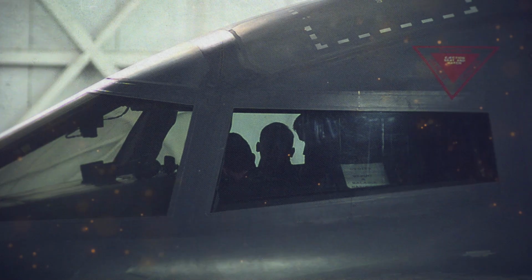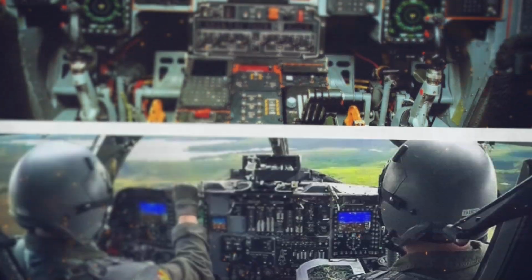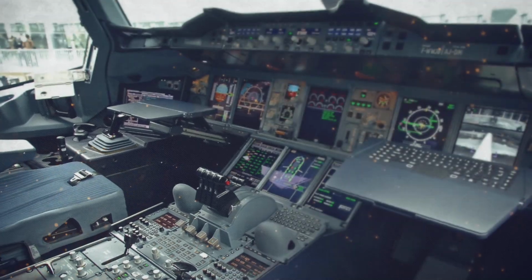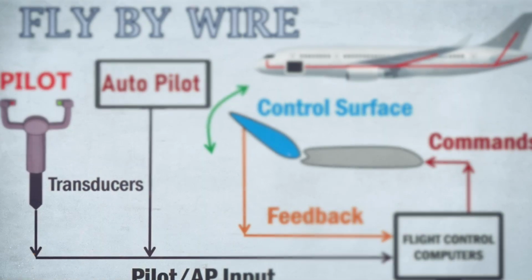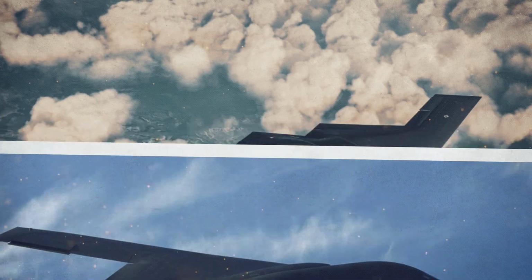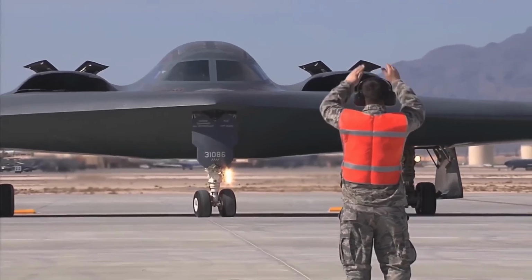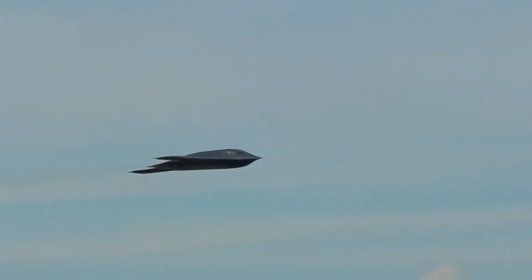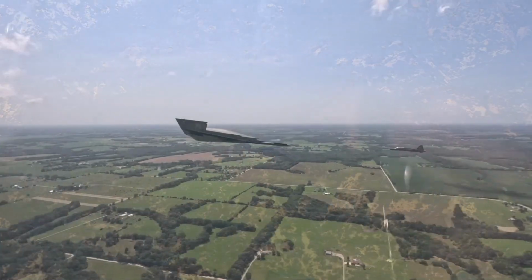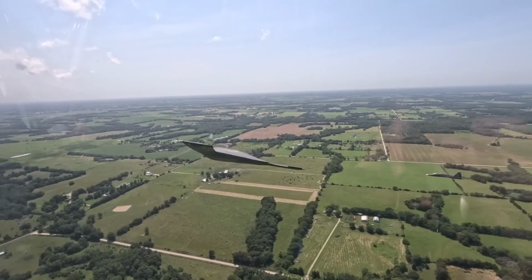Pilots sit in a cabin equipped with interactive displays that show data from radars, sensors, and navigation systems. The aircraft is partially automated thanks to fly-by-wire systems that provide smooth control and help prevent overloads. In case of danger, the autopilot can even take over to keep the plane in a safe position. But the key feature is that the B-2 systems analyze the radio frequency field around it to detect and evade even the most advanced enemy radar. Imagine, it can literally see radio waves and find gaps in their coverage.